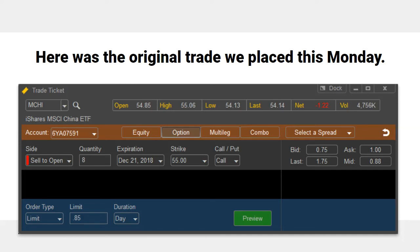Sell to open 8 December 21st, 2018, MCHI, $55 strike call option. We used a limit order because there's a wide spread on the bid and ask, and place that limit slightly below the mid.